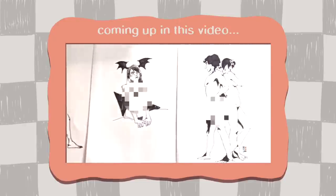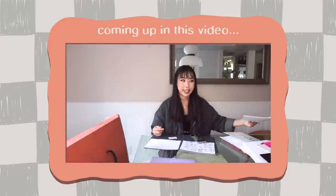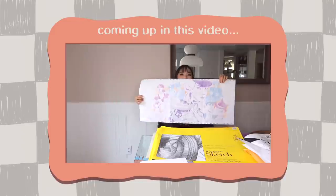Goodbye, goodbye, goodbye. Stuff from work that I can't show, stuff from work that I can't show, stuff from work that I can't show. I think I'm gonna have to shred this. This one is getting the true death sentence. I'm gonna keep this because I also really liked how it turned out.